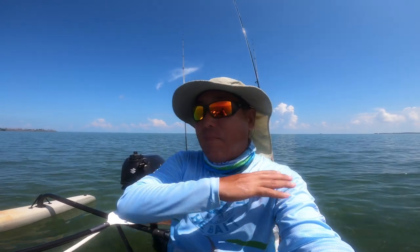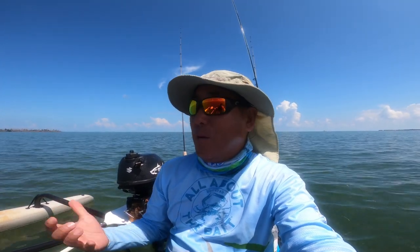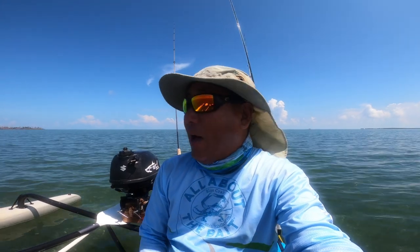The other thing I did is I took an alternate route out here because I wanted to check some new flats area. Found some beautiful, beautiful flats bottom. Unfortunately, it's miles and miles and miles of beautiful flats bottom. So that is actually a problem because it's hard to isolate bonefish and permit when there's so much expansive grounds. But we'll have to see.